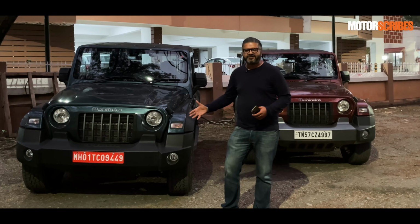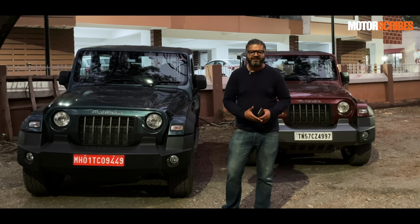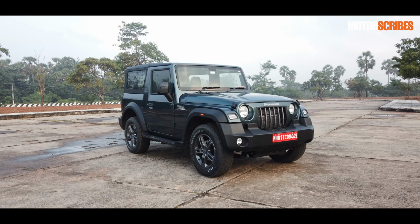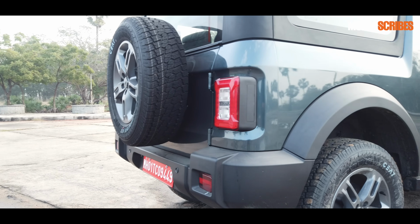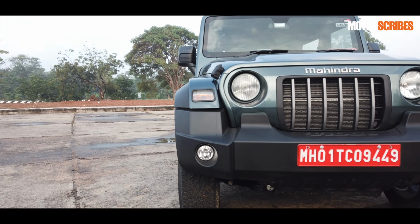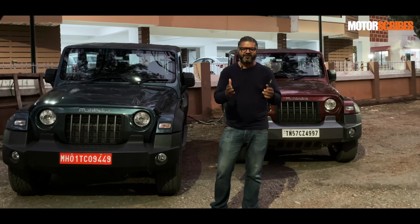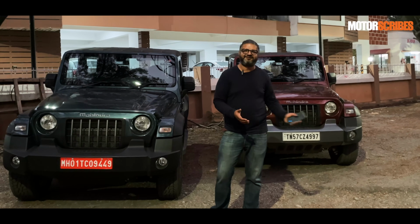So when it does launch and it does hit the market, you can expect the Thar rear-wheel drive to be a great value for money offering that is very tempting, because it's got all the bells and whistles on board. So there's nothing missing from it, from the audio system, from all the other features in there, you know, cruise control, you name it, it has it. But from a cost perspective, it will be lower than this version.